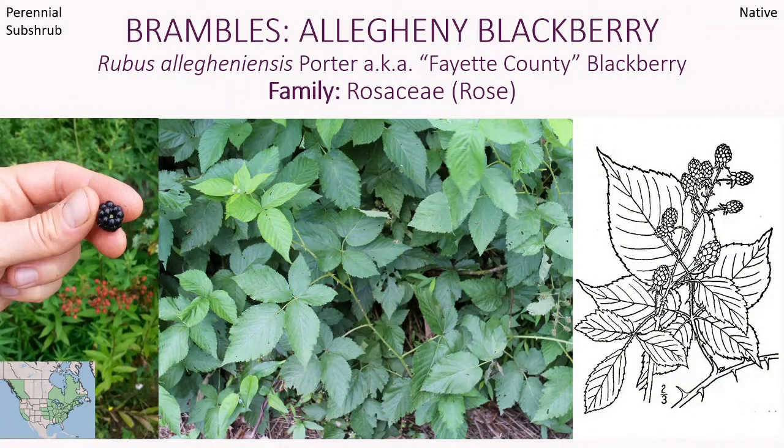Firstly, we're going to talk about the Allegheny Blackberry. It's very common in my area of the mid-Atlantic states. I refer to it as Fayette County Blackberry, but that's because that's where I'm from, and that's the only thing I ever knew as a child growing up, and these are the berries that we pick. This is a very, very common one, so you might find it.